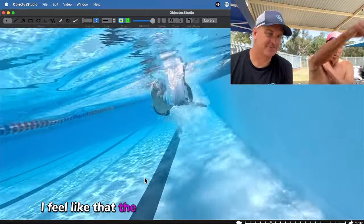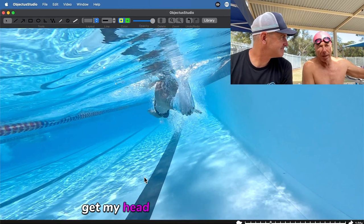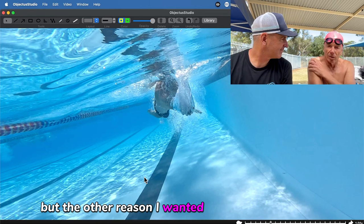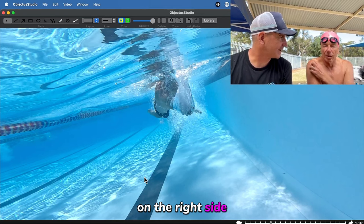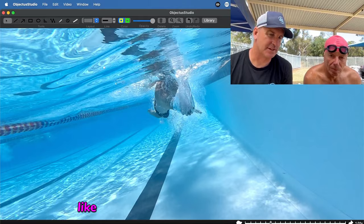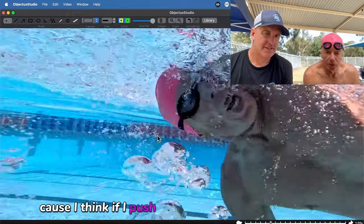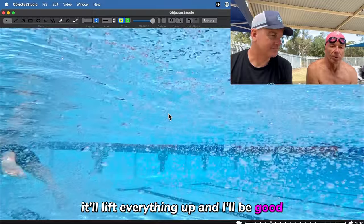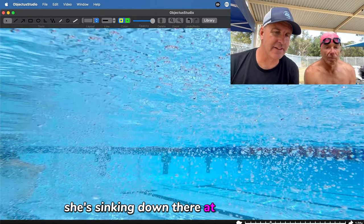I feel like the right is, and that's probably because I am pushing so hard to try to get my head out of the water. I feel it, because I haven't got a problem with my shoulder, but the other reason I wanted to do this is I could feel a bit of muscle tightness there on the right side, and I think if I just keep going like this, I'm going to end up blowing it, you know? Absolutely, and you can see here, there's a lot of force application there, driving it down. Yeah, because I think if I push harder and get more speed up, it'll lift everything up and I'll be good, but... Ironically, it's doing the opposite, right? So it's lifting and actually sinking down there at the back.